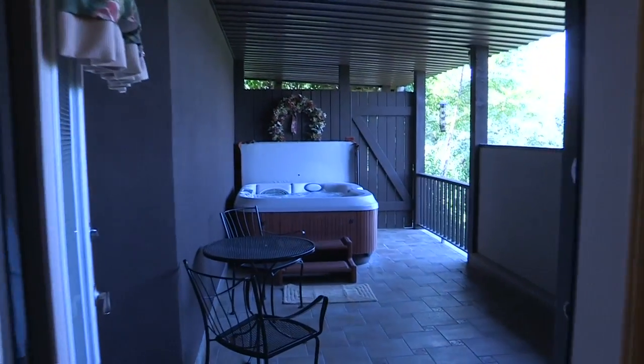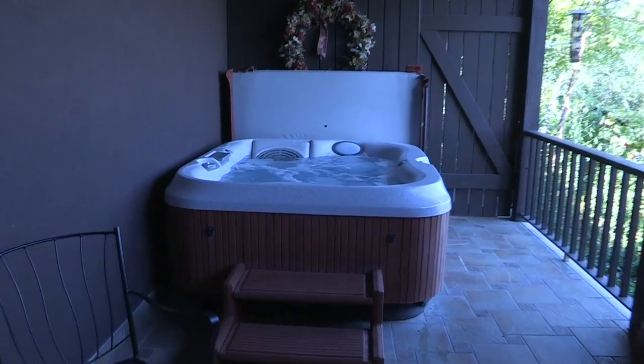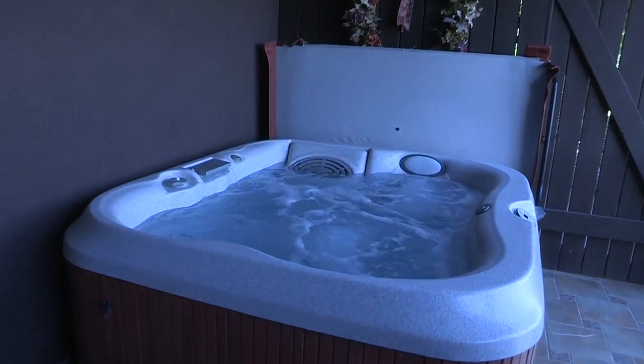There are no views from your room, but your private patio has a private entrance, hot tub, sitting area, and views of the northeast and our Norton Vineyard.